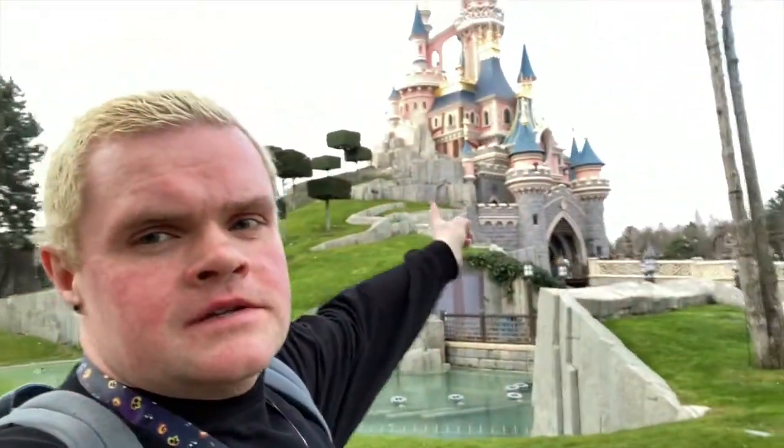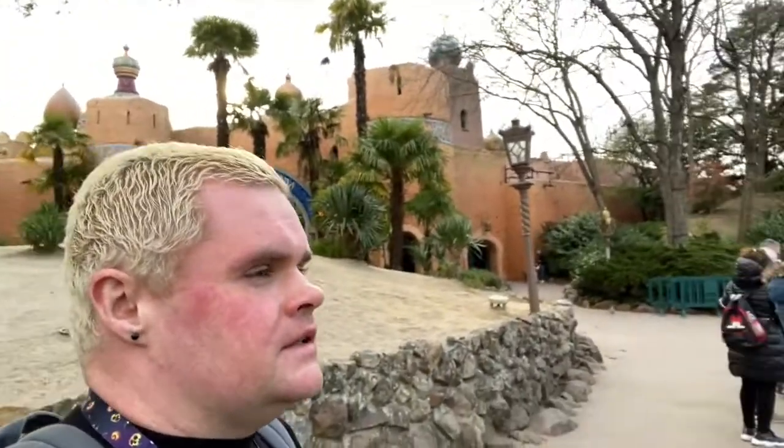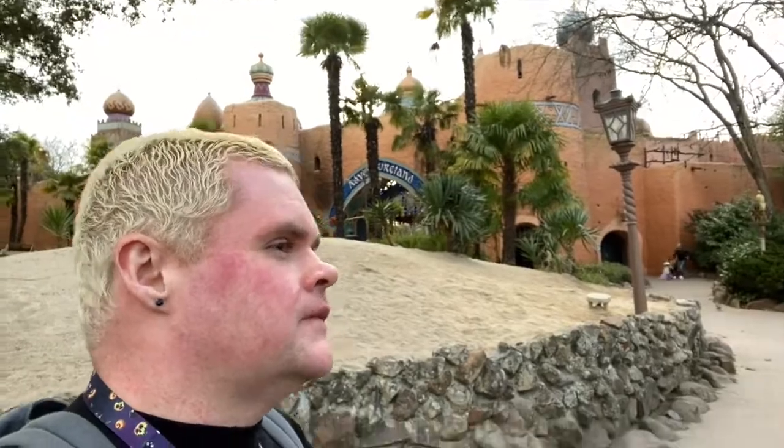I am here today in Disneyland Paris, just by the castle. The parade is starting over there, and I've just noticed, do you see there's like wooden bits on the castle? I've never seen that before. How many times have I looked at this castle and not noticed that? Also, there's like steps going up to it there. That's interesting.